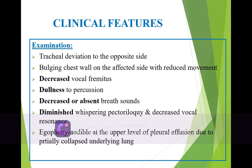On examination, there is tracheal deviation to the opposite side if it is a large pleural effusion, this is the pushing effect, or a bulging chest wall on the affected side with reduced movement. Because the fluid is not a good conductor, it will decrease vocal fremitus, TVF. And percussion will be dull, it should be stony dull. Breath sounds are decreased or absent, because breath sound will not transmit through the fluid. Whispering pectoriloquy is diminished. Whispering pectoriloquy is a finding when you whisper and listen with the help of a stethoscope, seen in cases of consolidation. Here it is just opposite, it is diminished.